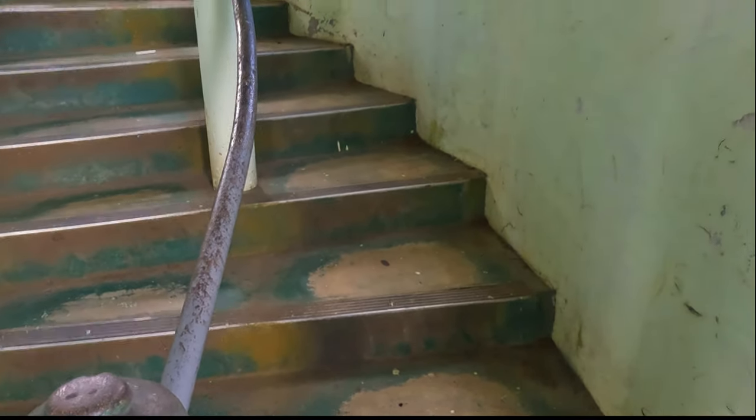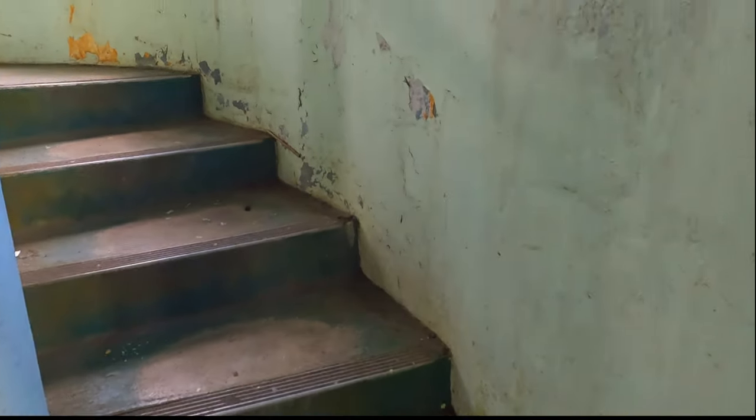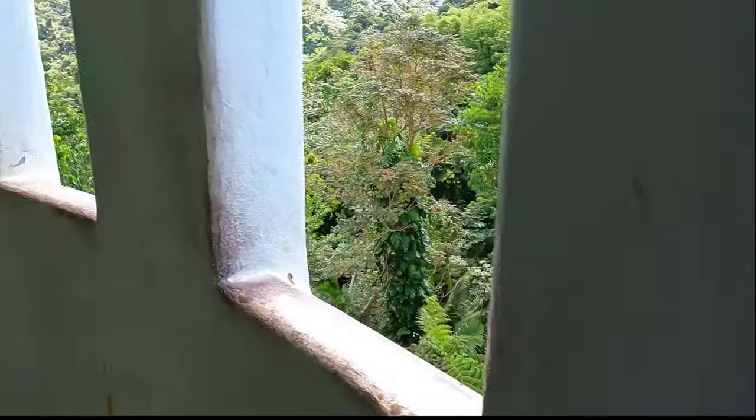One of the best times to visit the tower is actually at sunset, because you can watch the sky change colors and you have all the forestry with the coast, and it looks super beautiful. At the time, we're not here during sunset, but that's what I was told. Apparently, there's some really cool pictures that you guys can take out here.